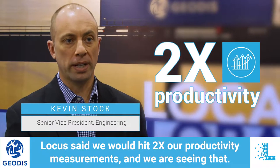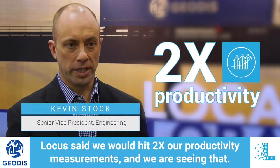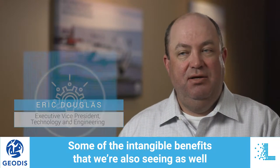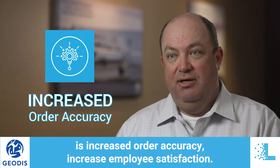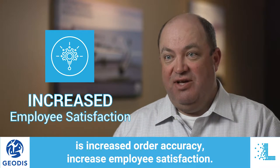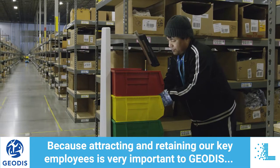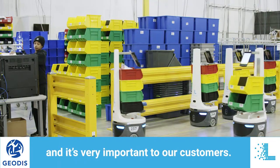Locus said we would hit 2x our productivity measurements, and we are seeing that. They're delivering on what they said. Some of the intangible benefits that we're also seeing are increased order accuracy and increased employee satisfaction, because attracting and retaining our key employees is very important to Geodis, and it's very important to our customers.